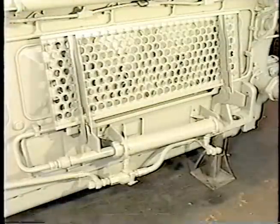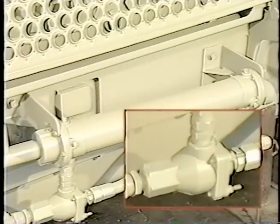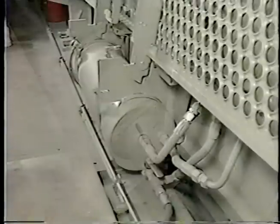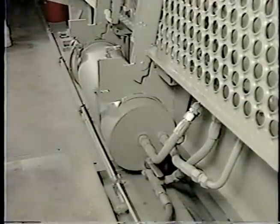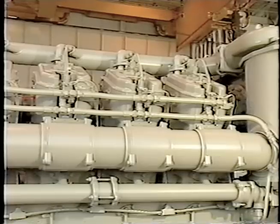Under normal operation, fuel is drawn from the tank through a preheater and its automatic temperature valve by the fuel transfer pump. It is sent through the fuel filter. From the filter, the fuel goes to the supply lines to the high-pressure pump on each cylinder.